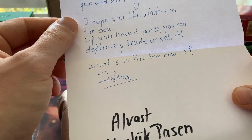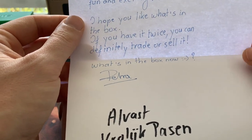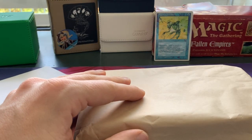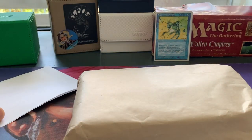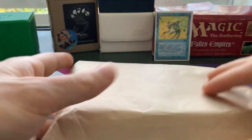Petra, alvast een vrolijk Pasen. It's almost Easter here. Maybe when I upload this video, it's already Easter. What's in the box? Maybe I already have it. I don't know. Could it be some kind of Timmy? Maybe an alternate fourth edition Timmy could be the case. Or could it be like some token from Fallen Empires? Because I'm a huge Fallen Empires fan. Anyway, let's open it up.